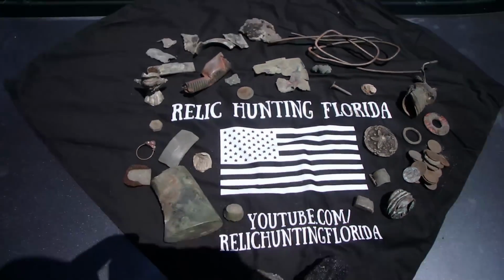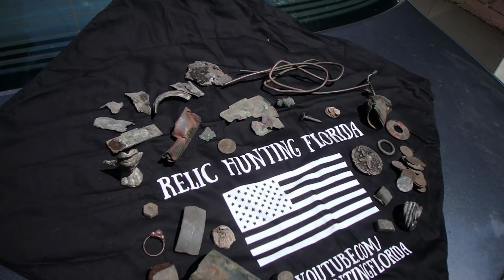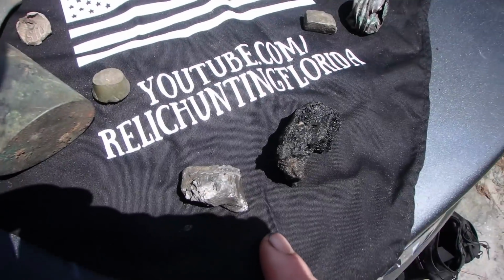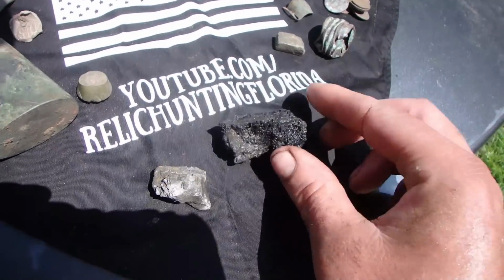Alright folks, sorry about the lawnmower noise in the background, but my neighbor's mowing and there's nothing I can do about that. Roundup time. We got burnt coal here.